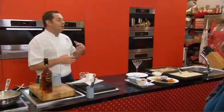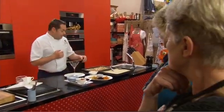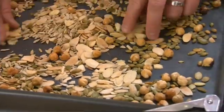What I'm going to show you now is some muesli. Wonderful. We all love muesli and granola and that kind of thing for breakfast. So what we do in the restaurant, we get first of all some nuts, and we have lots of varieties here. I have some toasted hazelnuts, some sunflower seeds, pumpkin seeds, and also some flaked almonds. So everything has been toasted in the oven at 180 for between 10 to 12, 15 minutes. It shouldn't take any longer than that.